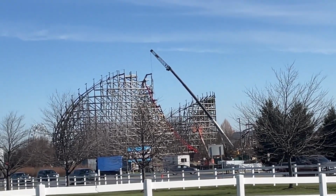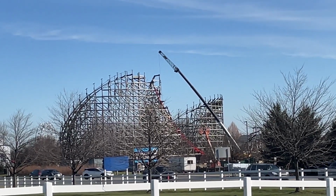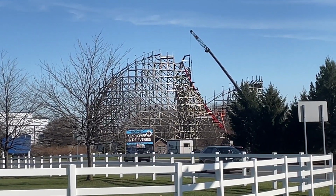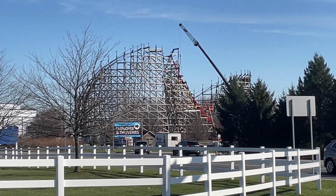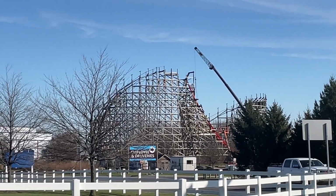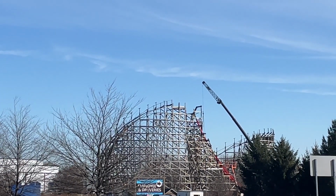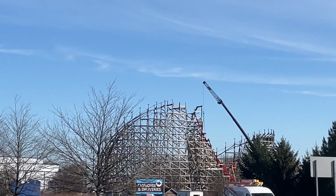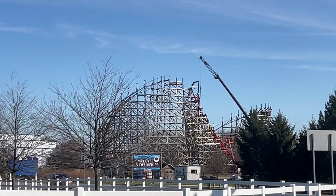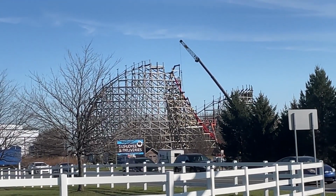Looks like the track is starting to make its way up with a Step-Up Underflip. Cranes are currently installing the track. Here she is. Making its way all the way up. We should be inverted by then, I think, by where they are. Looks like I do see some workers up there. Yeah, it does look like there is one guy right up there.